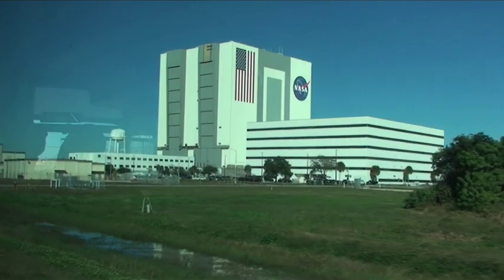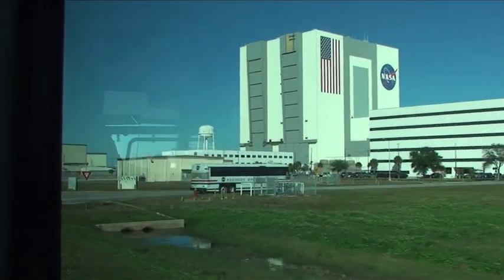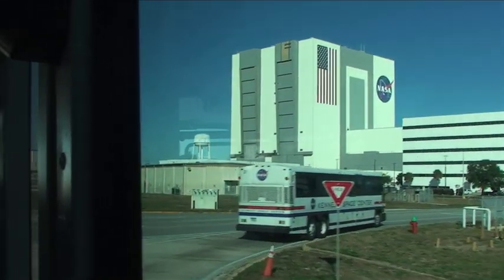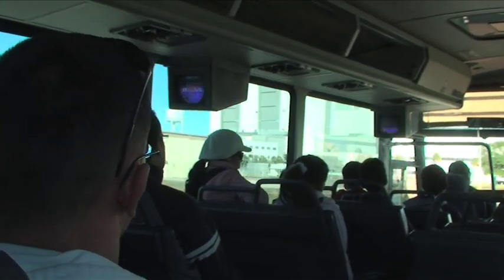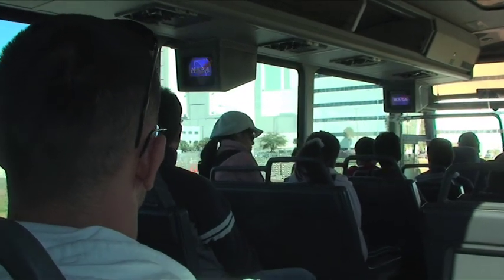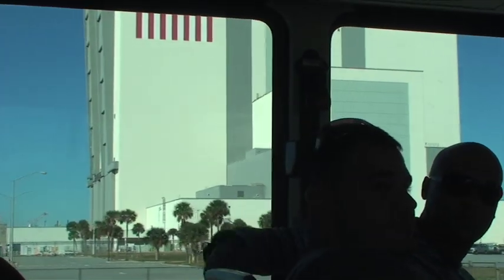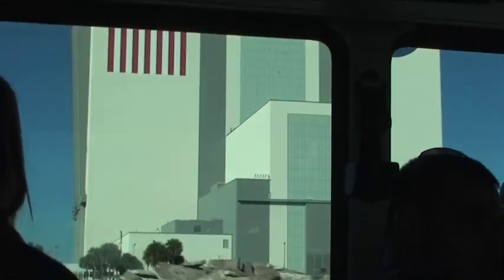Now, the VAB stands 525 feet tall. That's about 160 meters. The base of that building covers 8 acres of ground. You know, that's the largest single-story building in the world. Well, yeah, see, there's no floors in that main area, folks. She's open from the bottom to the top. The building was completed in 1966. At that time, it was the largest building in the world by volume. Currently, it's still number 4 in the world today, with 130 million cubic feet of space inside.